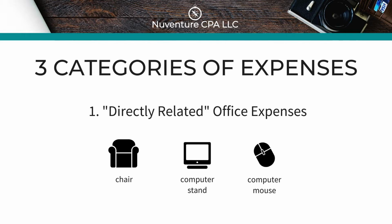So how does this work? The actual expenses method has this idea that there are expenses that are directly related to your office, like an office chair, or a stand that I put my computer on, and a mouse. Those are direct office expenses versus indirect office expenses. In an RV situation, indirect office expenses would be just things that have to do with your RV, because your RV is your home.